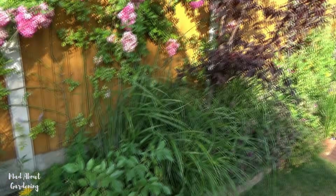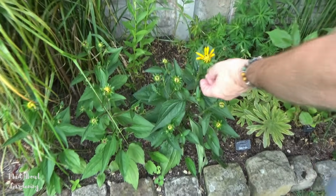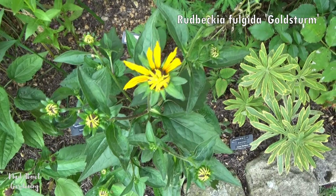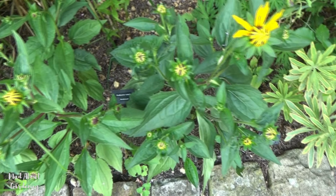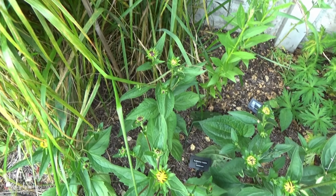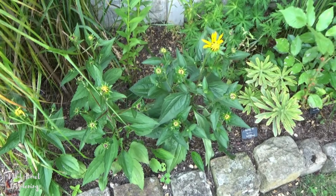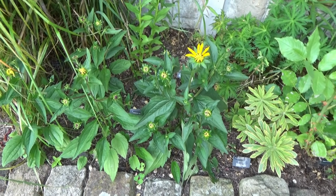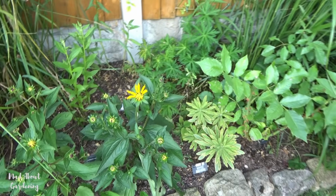I've noticed that the Rudbeckia started to come up, and this is Rudbeckia fulgida Goldsturm. It's just starting to come out now. I can't wait to show you those when the flowers come out properly. At the minute you're thinking, oh, they look very insignificant, but they're a beautiful daisy. And they are so, so nice. They really are. They're cheery. It just speaks of sunshine days, and that's what we're having at the minute. And long may they continue as well.